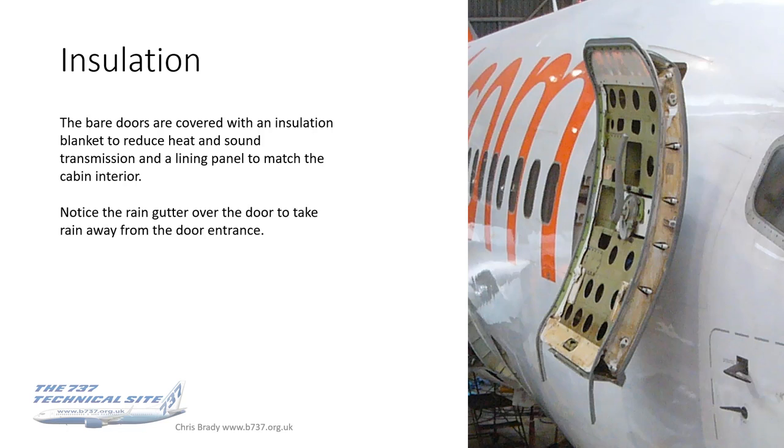Okay, changing subject now onto insulation. This photo, if you haven't seen this kind of thing before, is what the door looks like when the lining and the insulation have been removed. This was on heavy maintenance, on a C check. The doors are covered with an insulation blanket to reduce heat loss and sound transmission. And then there's a lining panel put over the front of that, basically for cosmetic reasons, just to match the cabin interior.